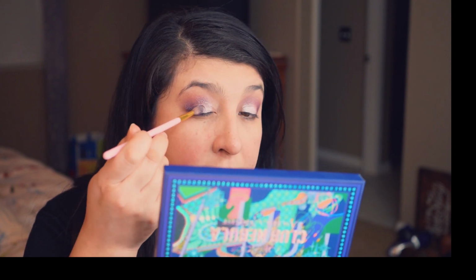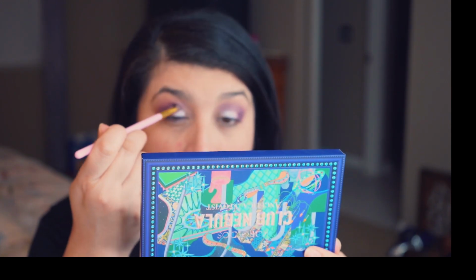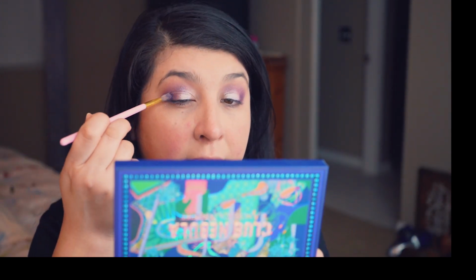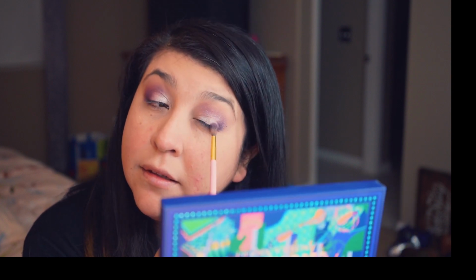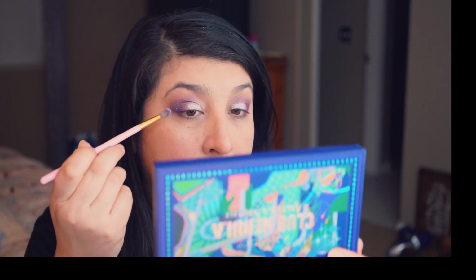And I'm going to see if I can, yeah, so it is showing up a little bit, but my intention isn't to get a high color payoff like I would get if I were using my finger. My intention is just to serve as more of a transition between that dark purple and that frosty lavender shimmer. And do it again on this eye. And now I want to get some more of this deep purple.